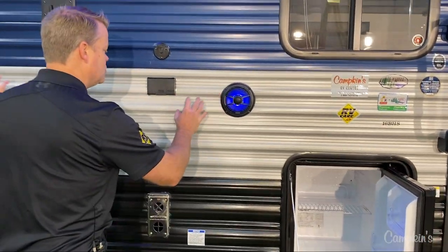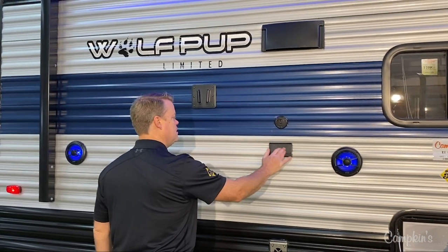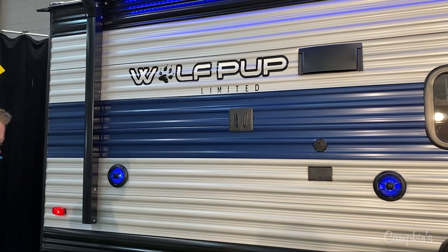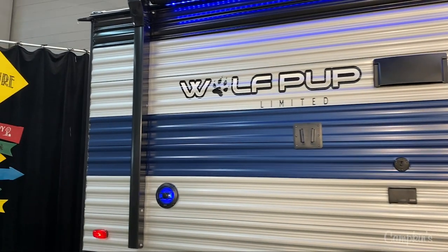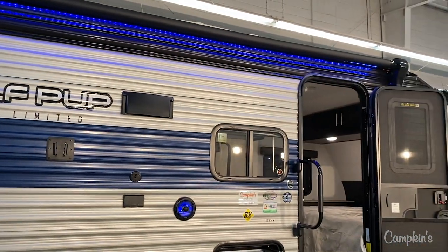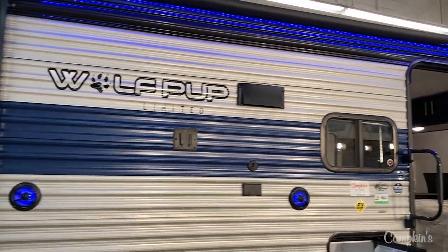Here you have your external speakers. You've got a hookup here for television. You can put your television outside, and you can watch 90 Day Fiancé outside. Who doesn't want to do that? You've got your electric awning with the blue lights outside, so it kind of gives you a neat vibe. At night, the blue lights look really cool, and they don't attract the bugs.